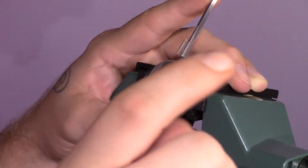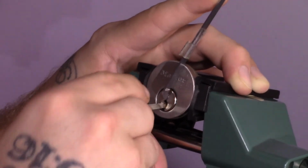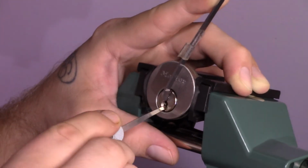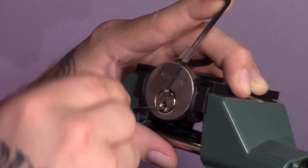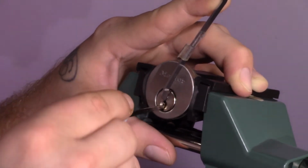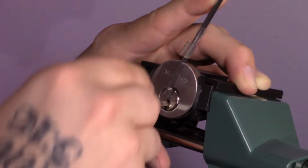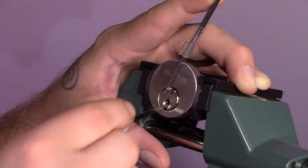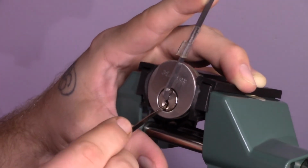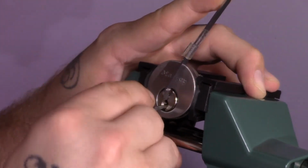Okay, I'm not gonna lie, I figured this thing would have been rocked open by now. I think I'm oversetting the one pin. I have to keep resetting it. Okay, so far it's giving me more of a challenge than I thought. I thought we'd already be gutting it by now.